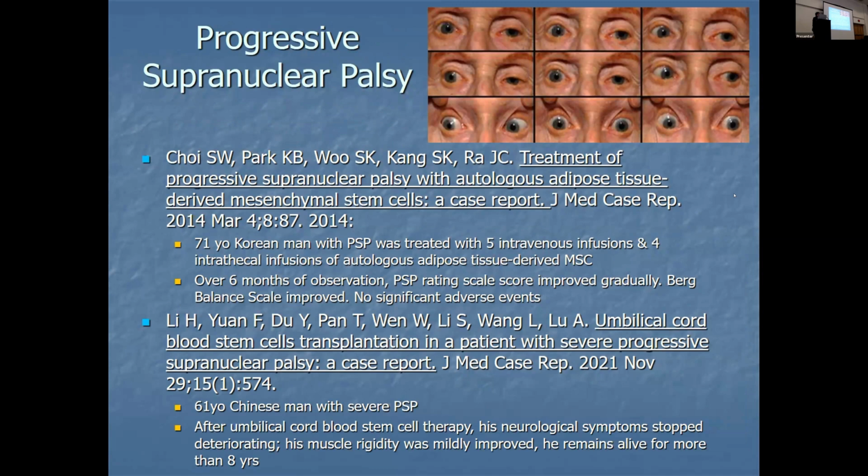So one of the highlights of PSP is that they have limitation of eye movement. So if you notice this cartoon over here, the patient is made to look to the left, that's fine. The patient is made to look to the right, fine as well. But if you make the patient look up, and more so look down, they're not able to track or move their eyes. And so this is something that we see in more advanced cases of PSP, which can be absent in the beginning.